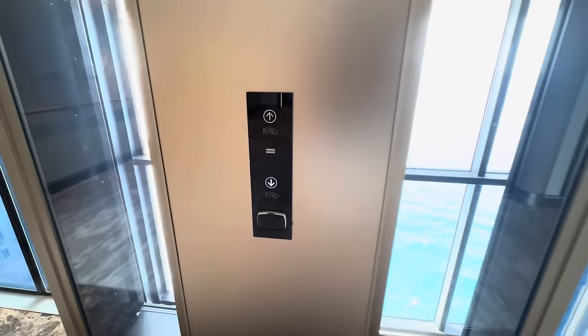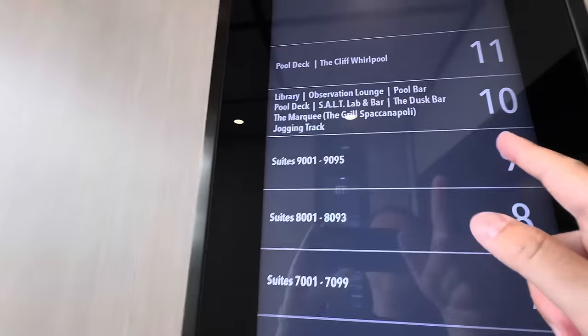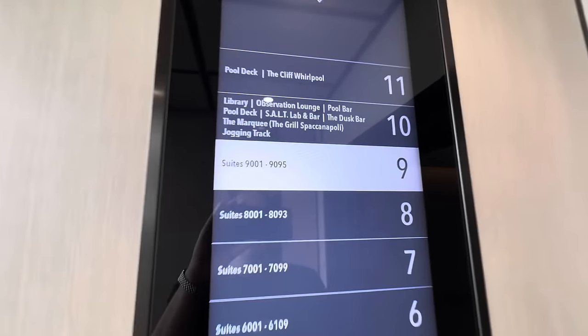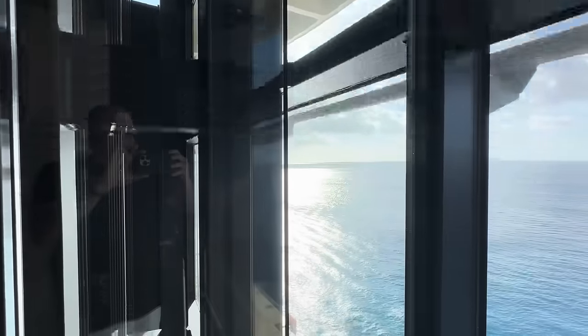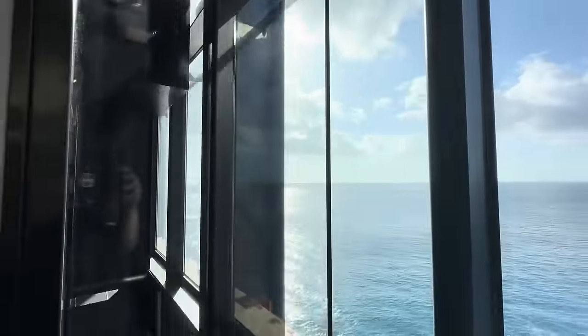And as you could see, the main elevators are connected with the glass and the ocean. Every single time you step foot in these elevators, you will feel connected to the ocean or the port that you're visiting. It's such an airy welcome aboard Silversea.